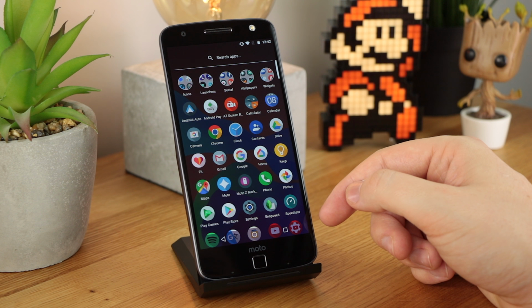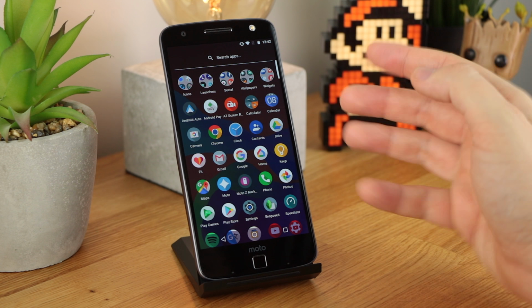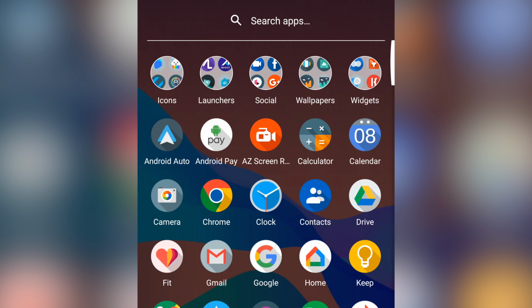However, obviously I'm still going to be keeping you guys up to date with all of the latest icon packs, wallpaper applications, widgets, and also the newest launches available, which is why I've got all of these folders just at the top here. So as you can see, as we head into my icons folder, I have a ton of different icon packs in here at the moment.